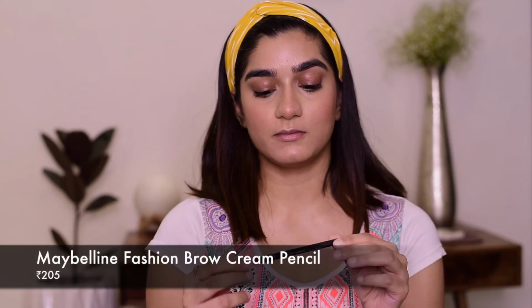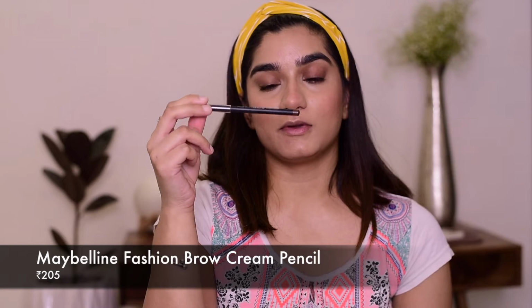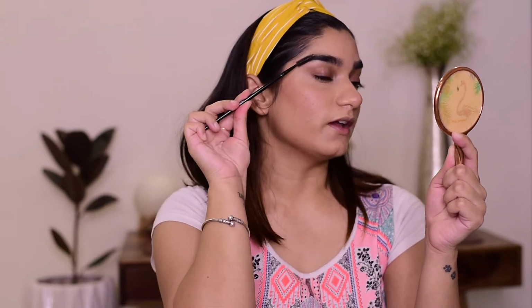Now let's come to the eyes. So for the eyebrows, if I'm going for a natural look, I just leave my eyebrows as it is. I just use a spoolie and I brush my eyebrows. That's it, because my eyebrows are already very fluffy, so I don't like to define them when I'm going for a natural look. But if you want an affordable eyebrow pencil, then I would recommend you to get this Maybelline Fashion Brow Cream Pencil. It's really nice. But for now, I'm just gonna use my spoolie brush and I will simply just brush my eyebrows.